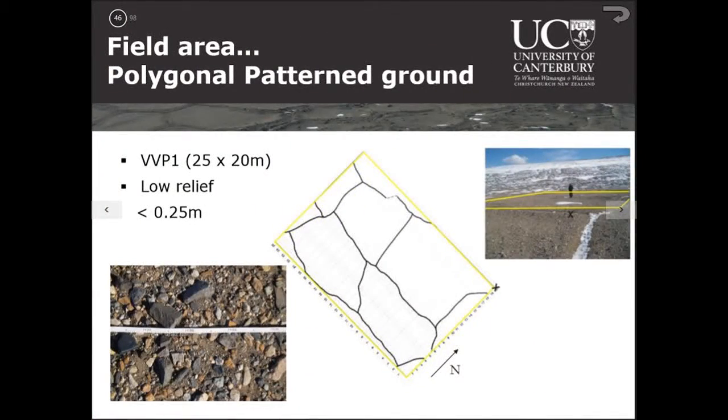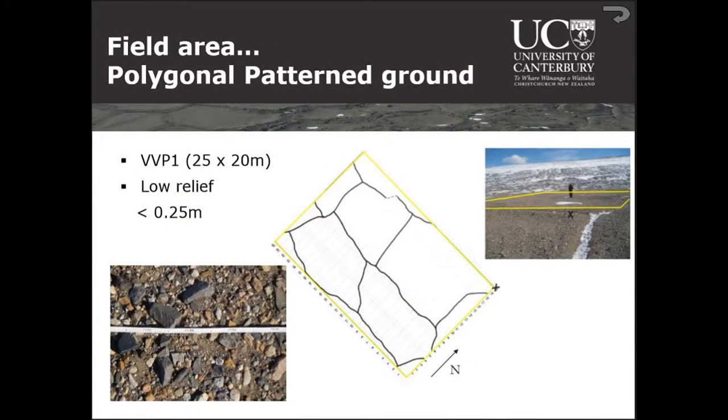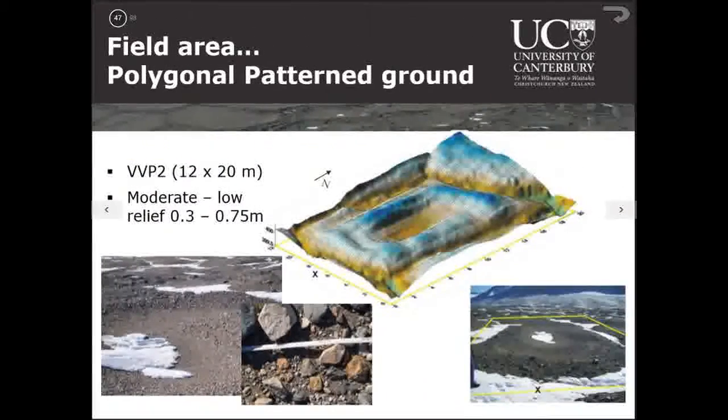Okay, so what we did was we looked at a number of different polygon sets. So we classified them into four different kinds. Low relief, so that was polygon set one. We didn't even bother measuring the topography. You know, it's the sort of thing you can barely measure. Here's the typical surface here. You can see there's the area there, and here's the trace of the polygons. So it's very low relief. That was the first set of polygons, the ones near the camp, polygon set one.